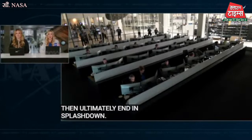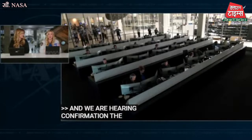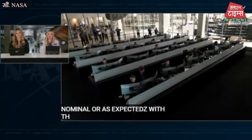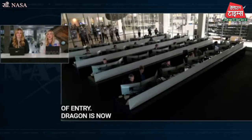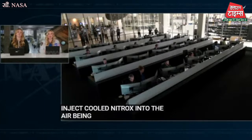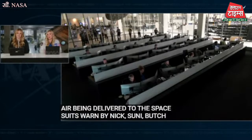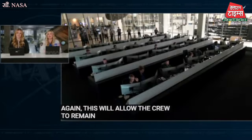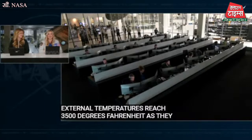And we are hearing confirmation that the nose cone is closed and everything was nominal, or as expected, with that closure. So as we begin the second half of entry, Dragon is now beginning to inject cooled nitrox into the air being delivered to the spacesuits worn by Nick, Sunny, Butch, and Alexander. Again, this is what will allow the crew to remain comfortable while external temperatures reach 3,500 degrees Fahrenheit as they re-enter the Earth's atmosphere. So the heat shield is pointing forward, Dragon to the landing site.